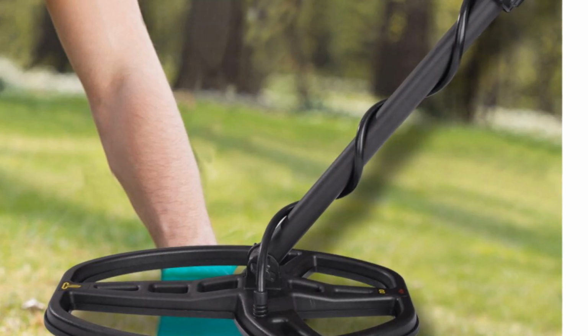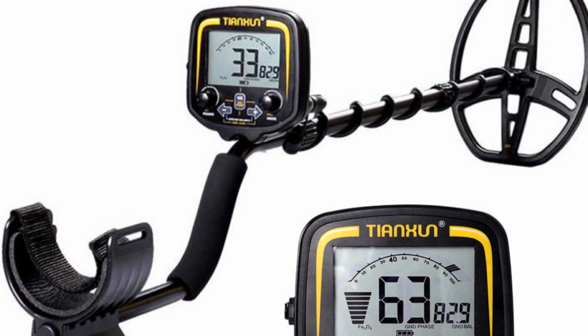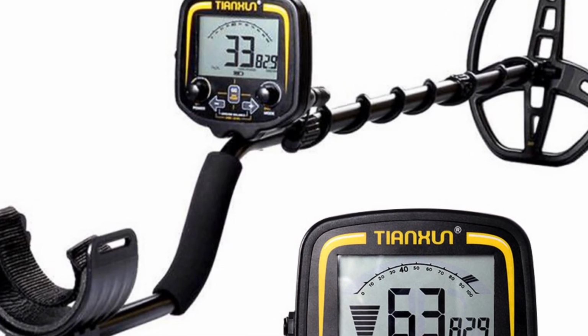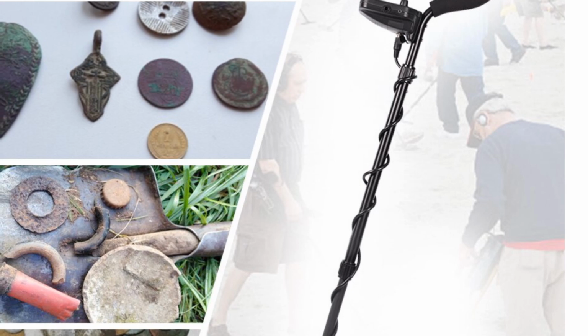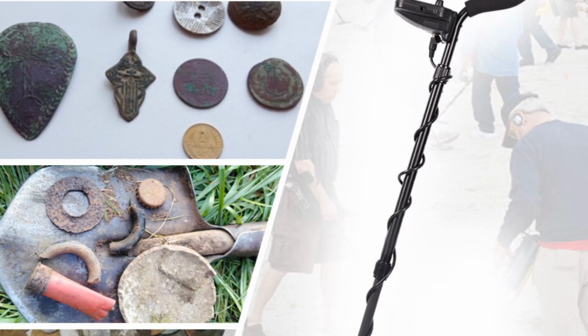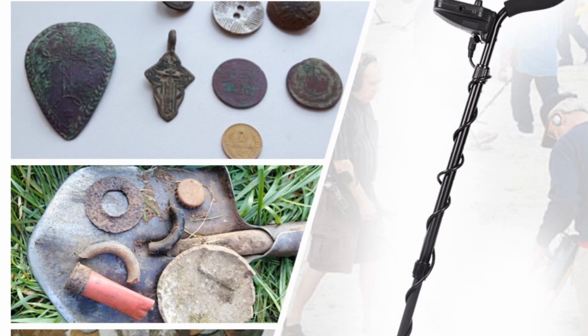The TEX 850 is capable of detecting a wide range of valuable items, including gold, jewelry, relics, coins, and all metal types. Its adjustable sensitivity ensures that you can fine-tune the detector to maximize your chances of finding valuable treasures. With a typical detection depth of 25 centimeters for US cents, you can confidently search for buried artifacts and collectibles.